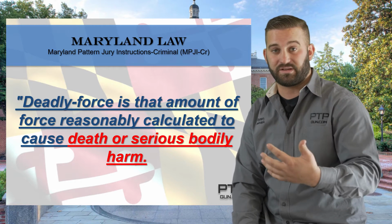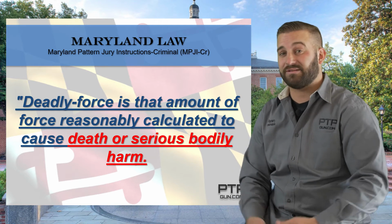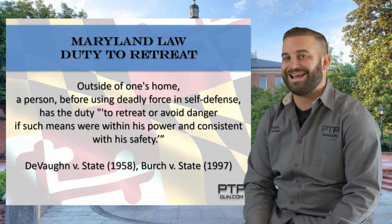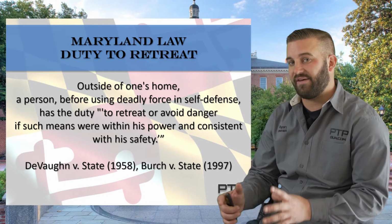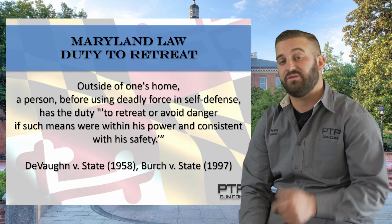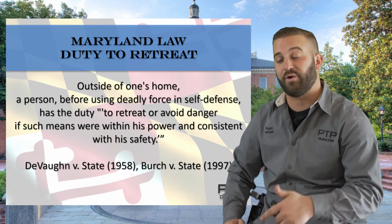And can we use deadly force in defense of deadly force? Absolutely. We'll get into that in a moment, though. So outside of one's home, right? Outside of one's home, a person, before using deadly force in self-defense, has a duty to retreat or avoid danger. Caveat to that is if such means were within their power and consistent with their safety. So yes, in Maryland, you have a duty to retreat outside of your home.